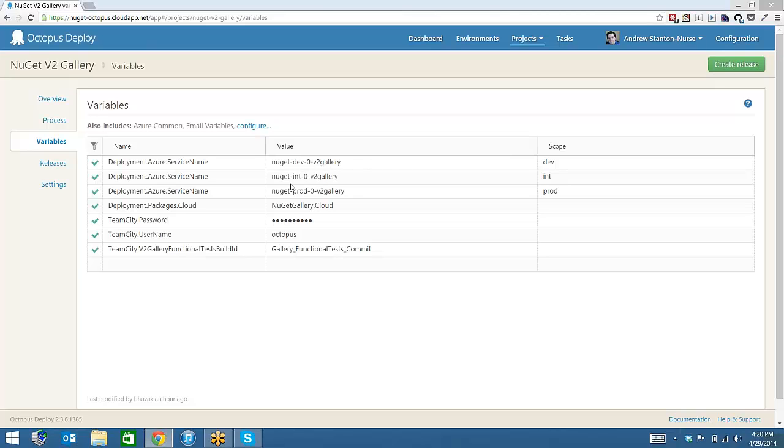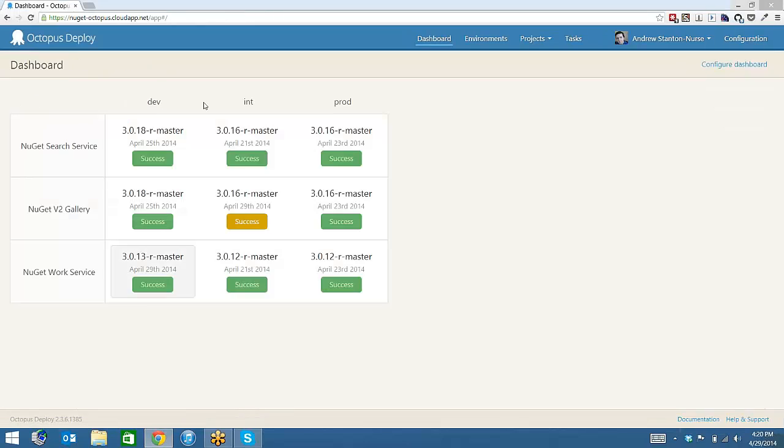So we use them to control that. We also have, I'm not sure I can go into the library set because our Azure Common variable set just has things like our subscription IDs. And we use the scope so that all 3 of these environments represent a different Azure subscription, just for some degree of isolation and billing tracking reasons.